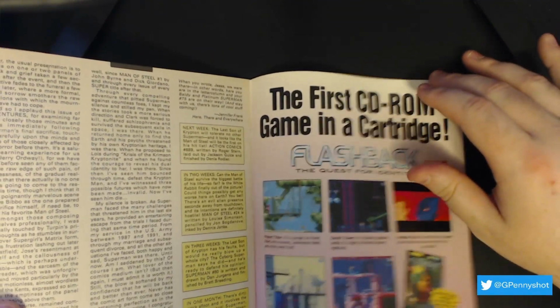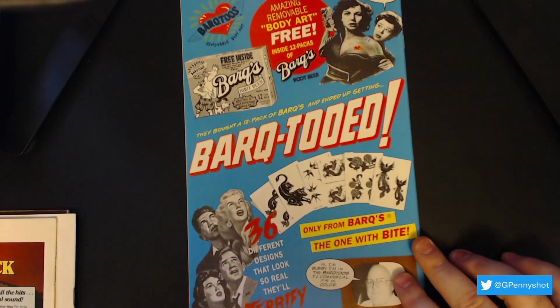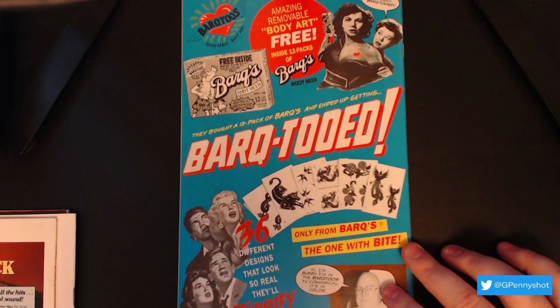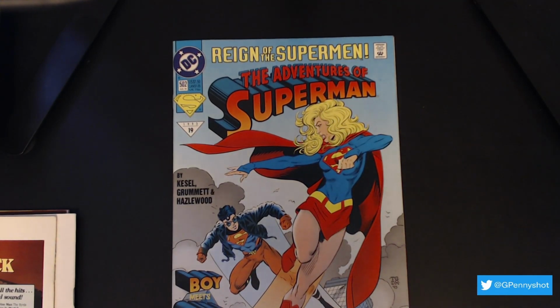Oh my gosh. Actually, one of the cool things about flipping through these old comic books is looking at the old ads. Bark's Root Beer tattoos. That's hilarious. It's hilarious to me. So yeah, that was The Adventures of Superman, Reign of the Supermen, number 502.